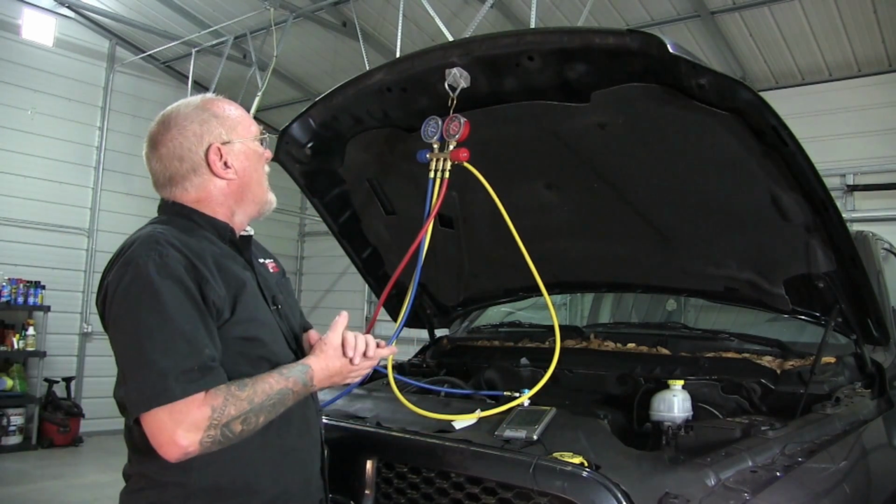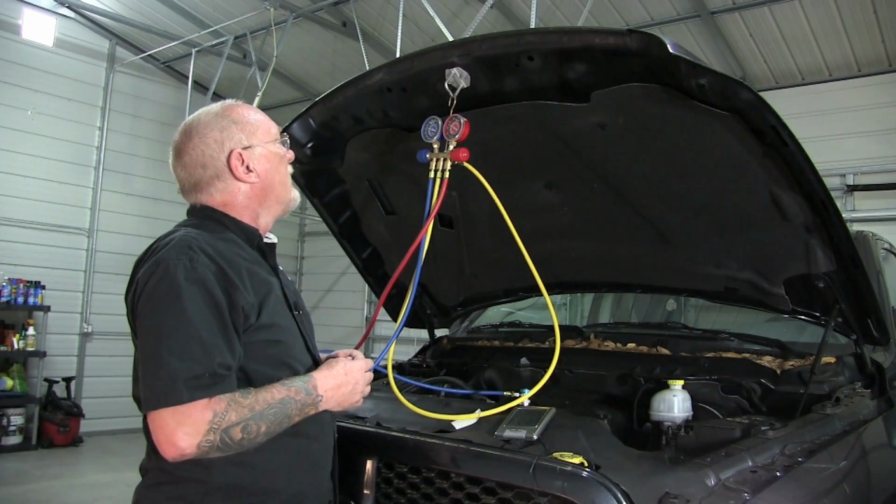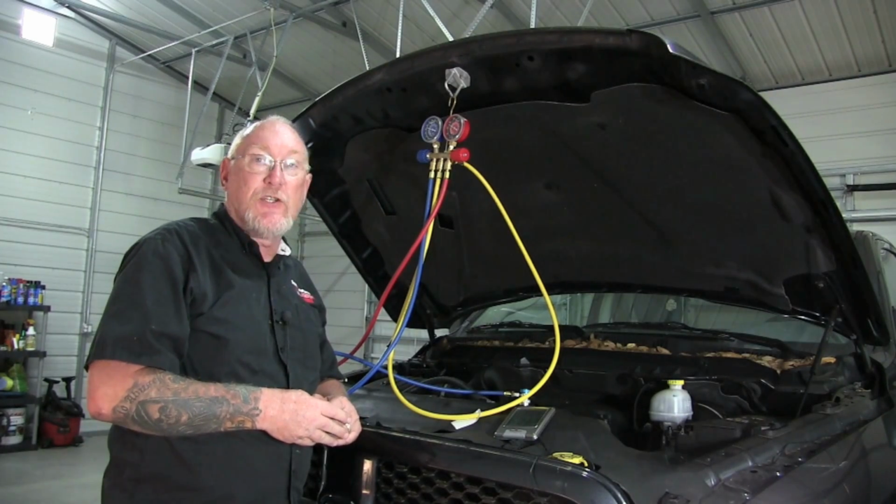My gauge is reading 34, 35 on the low side, 135 on the high side. Let's go take that to the spec sheet and see if that's what we should have. All right, well, we've gotten our test results. We know that we're running about 34 PSI on the low side and about 135 PSI on the high side.